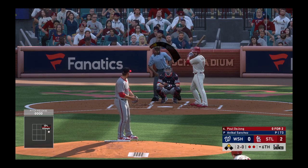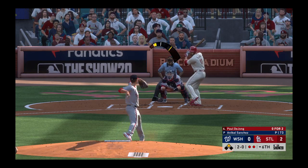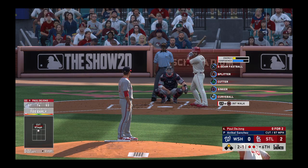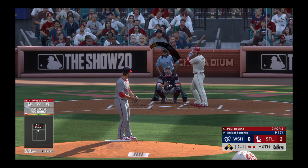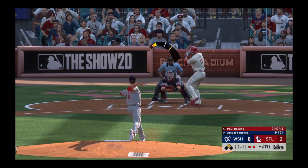Boy, this is one of those tricky spots for a pitcher, right? You have an open base, but you have a guy on deck that could do a lot of damage. Not a good spot to be in if you're a pitcher right now. 2-1 the count. Trying to keep the game close.